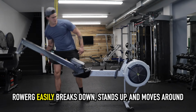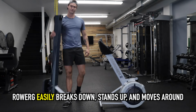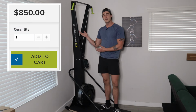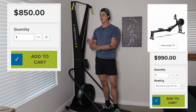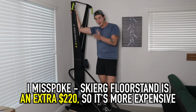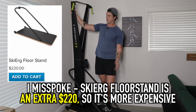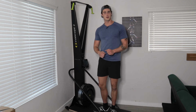The RowErg can stand up vertically just like the SkiErg as well when you're done, and the RowErg can even break into two parts. Now, as far as pricing goes, the SkiErg comes around at about $850, while the RowErg is closer to $1,000. So they're both pretty comparable as far as price goes, but if you are on a budget and you want to be very specific with how you spend your money, you're gonna save some money with the SkiErg.